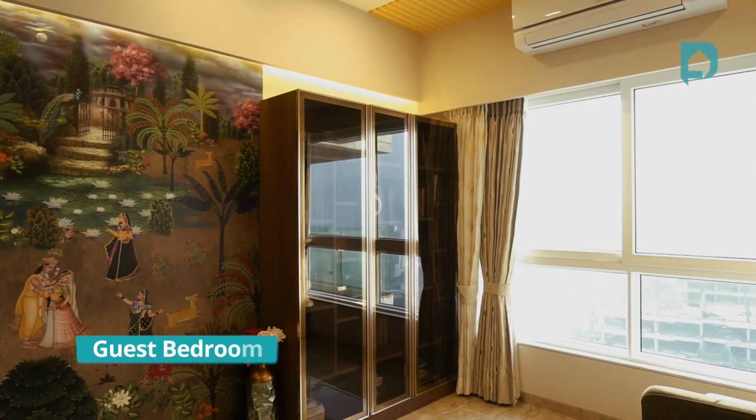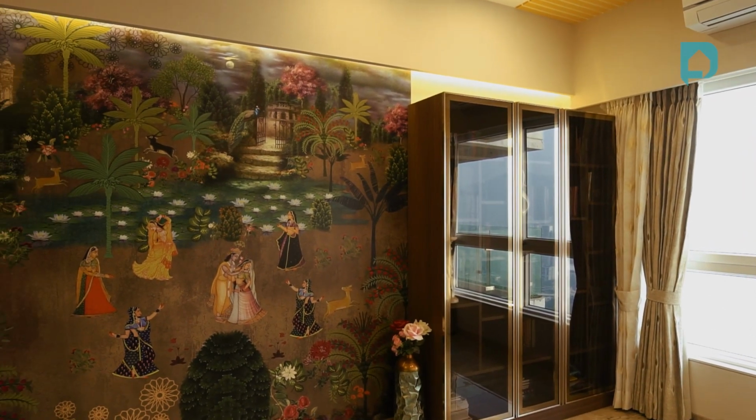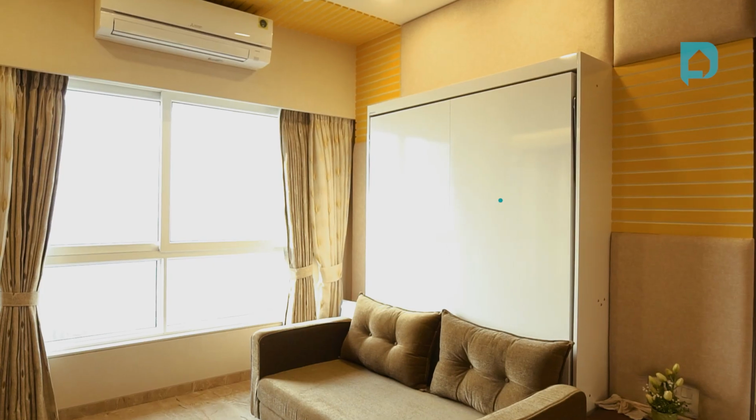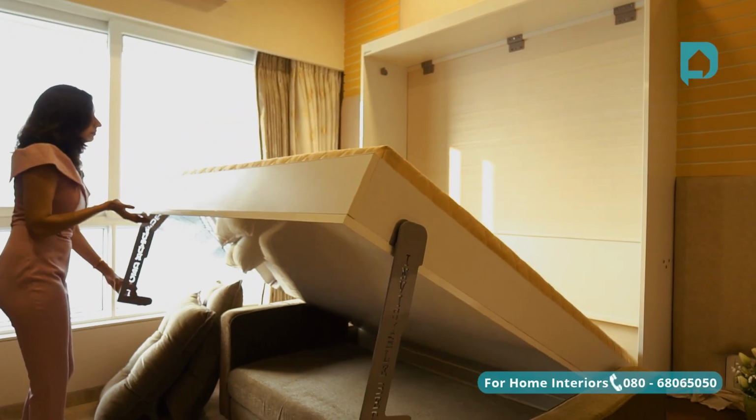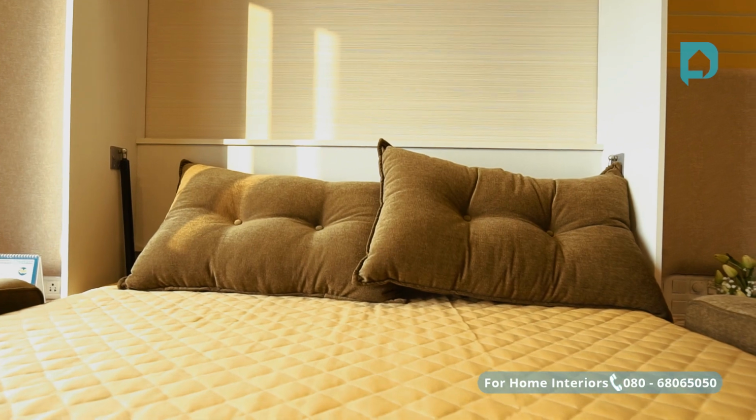What was supposed to be an ordinary guest bedroom has now been turned into a multifunctional room. On this side, we have a Murphy bed, which is a sofa cum bed where the bed comes down and it can be turned into a good queen size bed when there are guests around.